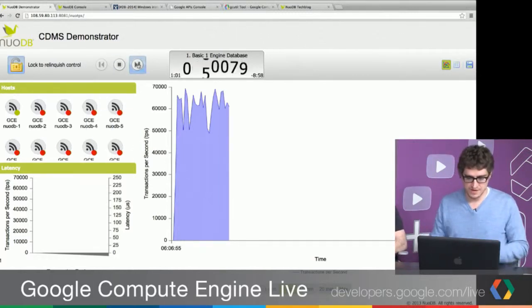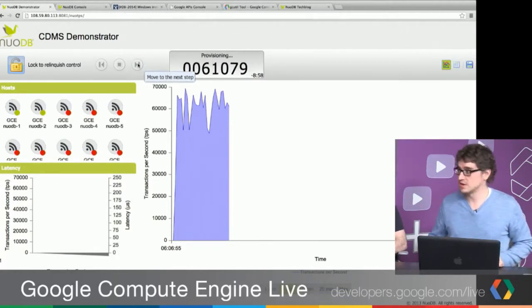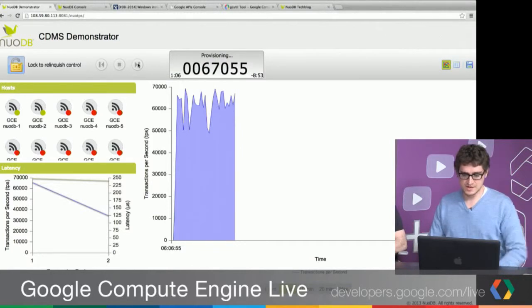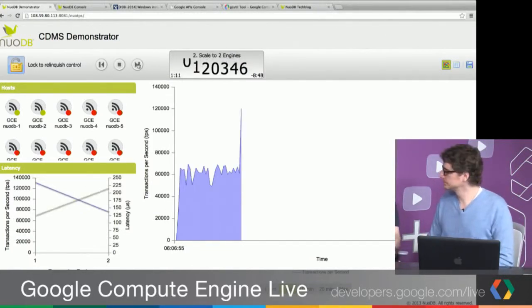So we have a button here which will start another transaction engine on the next instance, and then also start a client to hit that. Right. So just to be clear, this is what we're talking about, the managing. Tommy has provisioned a number of hosts, but has only actually started a database process running on one of them. And so as this demo runs, he's going to start new processes that will come up cold, will automatically start talking with the existing processes, and as that happens, you should see this graph scale.